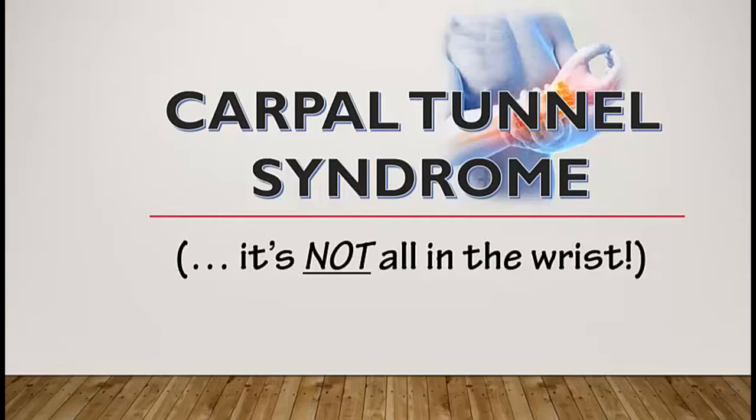So the purpose of this talk is to identify the 4 key areas that can affect carpal tunnel and some self-massage techniques and things you can do on your own to, if not prevent it, at least manage it if you have it. The goal is always to avoid surgery and to get off the pharmaceuticals. So that's what this is about.